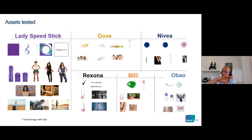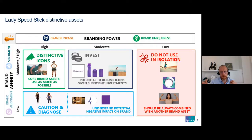Of course, like always, we like to test our brand assets in a competitive context, because otherwise we create positive bias for the client brand. That wouldn't work. So the way that we initially analyze the results is using a classification matrix where we look at branding power, brand uniqueness, and brand linkage, and then brand affinity as well. So on, let's say, the x-axis, it combines both elements of brand linkage and brand uniqueness.